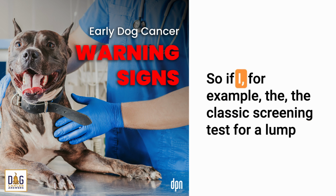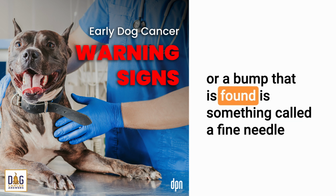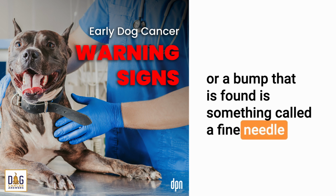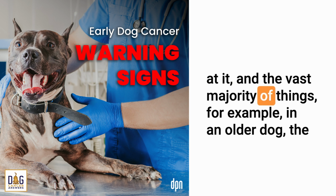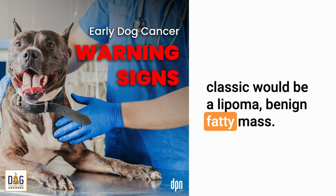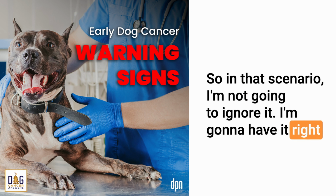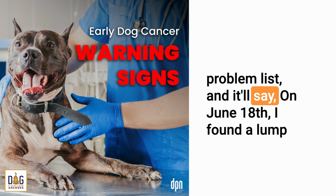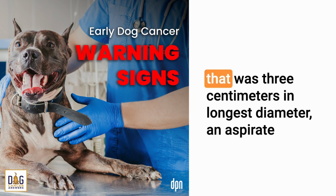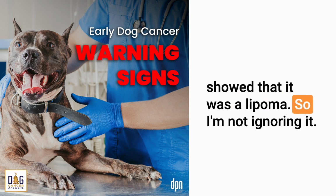So for example, the classic screening test for a lump or a bump that is found is something called the fine needle aspirate. We put a tiny needle in, withdraw some cells, and have a look at it. And the vast majority of things, for example, in an older dog, the classic would be a lipoma, a benign fatty mass. So in that scenario, I'm not going to ignore it. I'm going to have it right in the face page of my medical record, something called the master problem list. And it'll say, on June 18th, I found a lump that was 3 centimeters in longest diameter. An aspirate showed that it was a lipoma. So I'm not ignoring it.